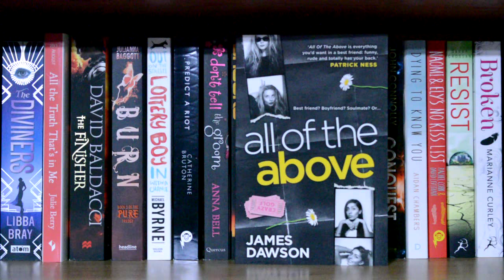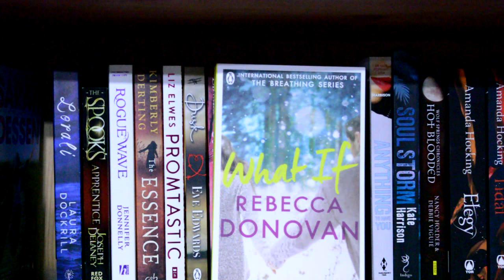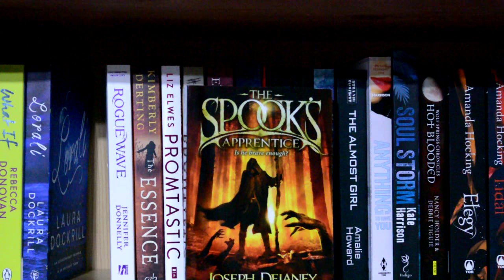We now move to the second shelf down, starting off with Better Than Perfect by Simone Elkeles, Saint Anything by Sarah Dessen, The Moon and More by Sarah Dessen, What If by Rebecca Donovan, Lorelei by Laura Doctorow, The Spook's Apprentice by Joseph Delaney, Rogue Wave by Jennifer Donnelly. This is the second book that's in the Waterfire Saga.